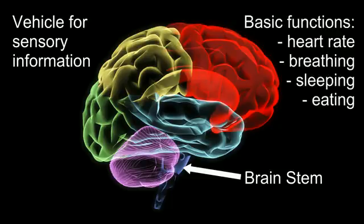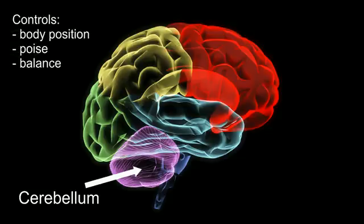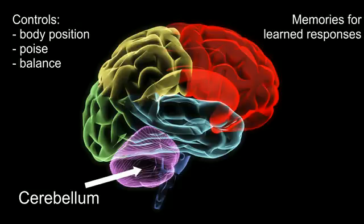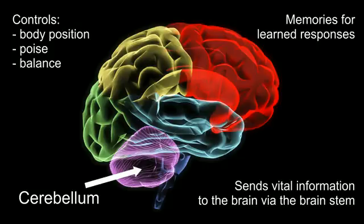and eating. The cerebellum evolved about 400 million years ago and is also known as the hindbrain. It is attached to the back of the brainstem. Its main function is to control body position, poise, and balance. It also stores memories for basic learned responses and sends vital information to the brain via the brainstem.